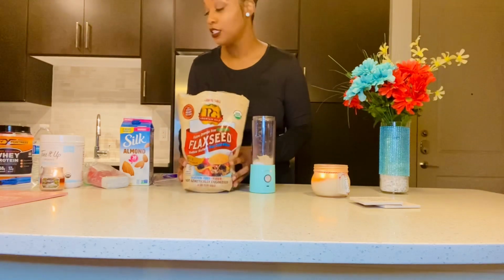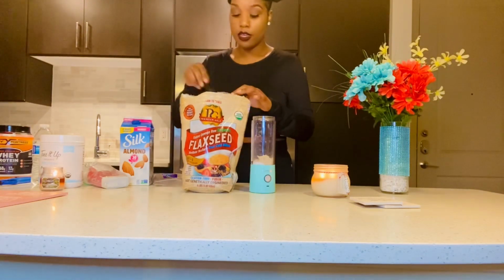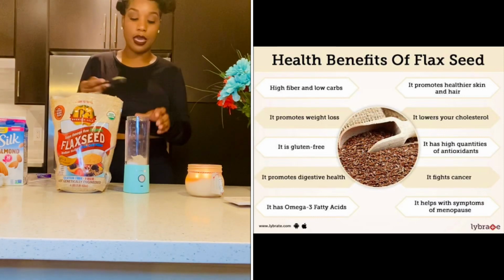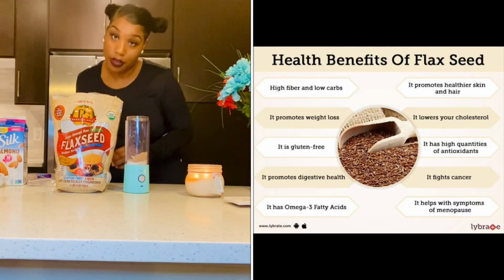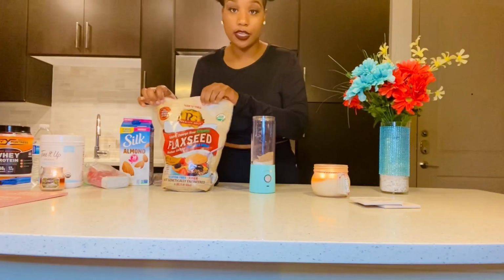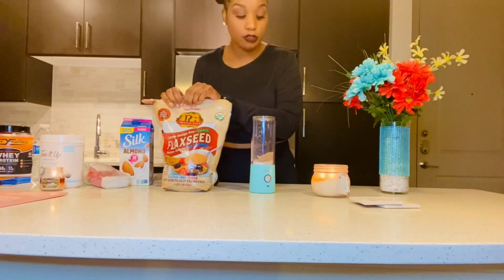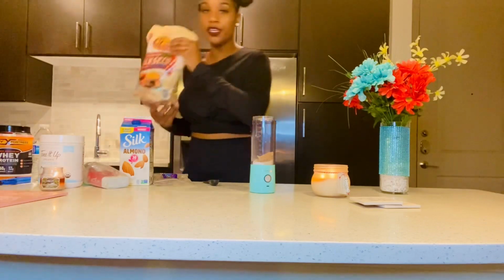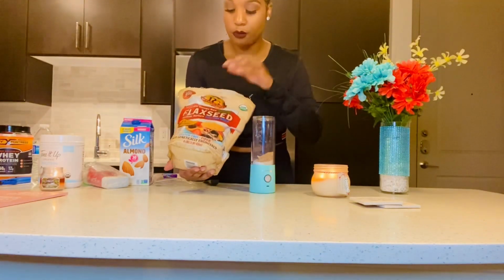All right, so the next thing that we're gonna put in our shake is flax seeds. Flax seeds are really good. They give you omega-3s. I usually take a tablespoon and put it in. They also help you stay full, and that's key. So we already have two things in our shake that's gonna keep us full. We have protein, and we have a scoop of flax seed. And this is ground up flax seeds.